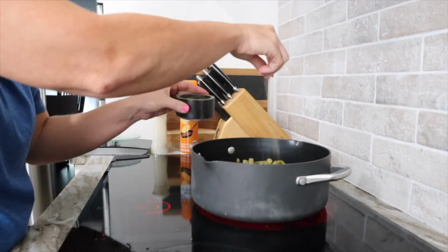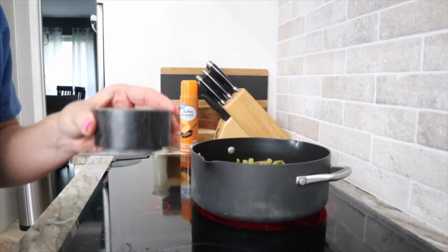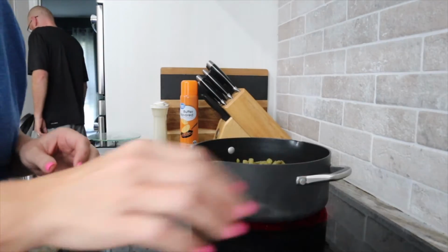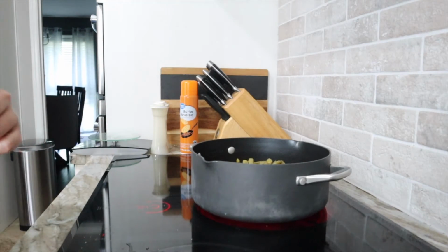And same thing on the pepper. And then I'm going to just let that cook for several minutes, and then it will be delicious.